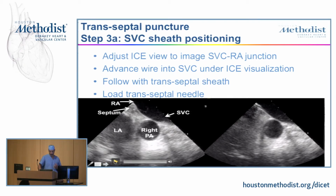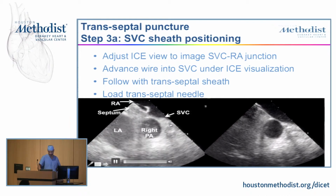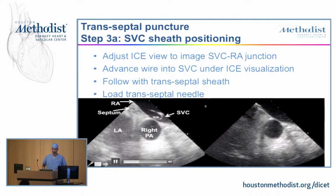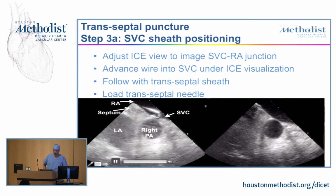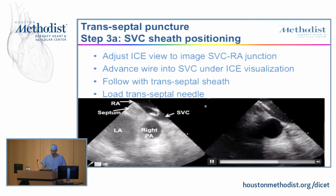In this view, what I'm going to do is advance a wire, and I will see a wire getting in there. You see that? You cannot mistake that. I even go up and down. So once I see a wire going to the superior vena cava, why would I fluoro? I just follow the wire with my sheath, and you're going to see it there. Here, this is the sheath.